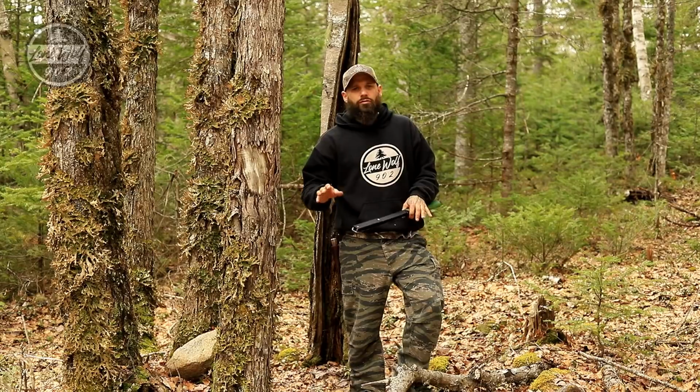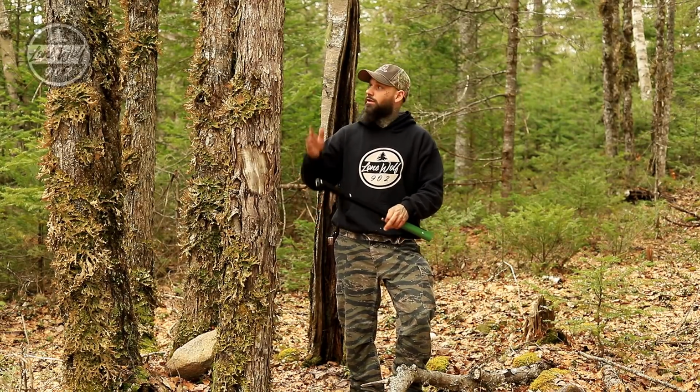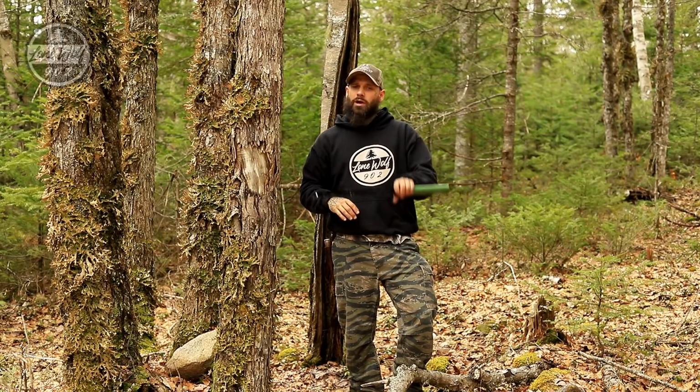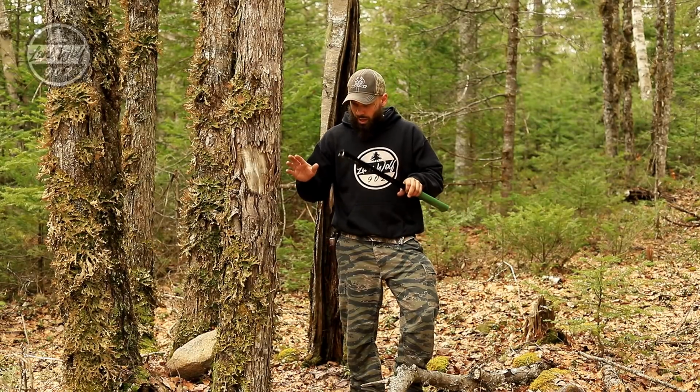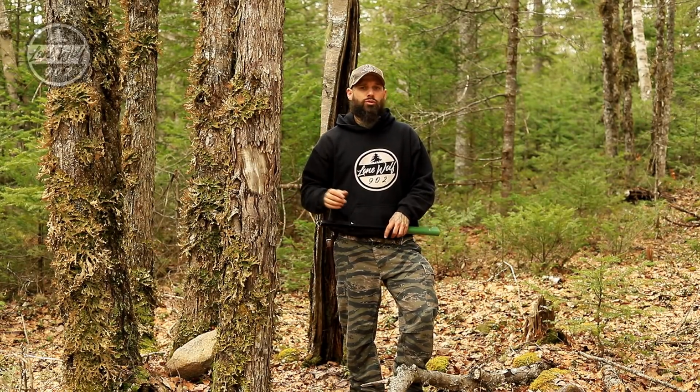Okay guys, so walking through this forest, I'm finding a lot of trees that either have broken branches that were hanging in there just like that, or a ton of wood laying on the ground. So I'm not even gonna bother cutting any trees down. I'm just gonna gather up as many of these limbs that I can find, drag it all back to the shelter, and then process it over there.